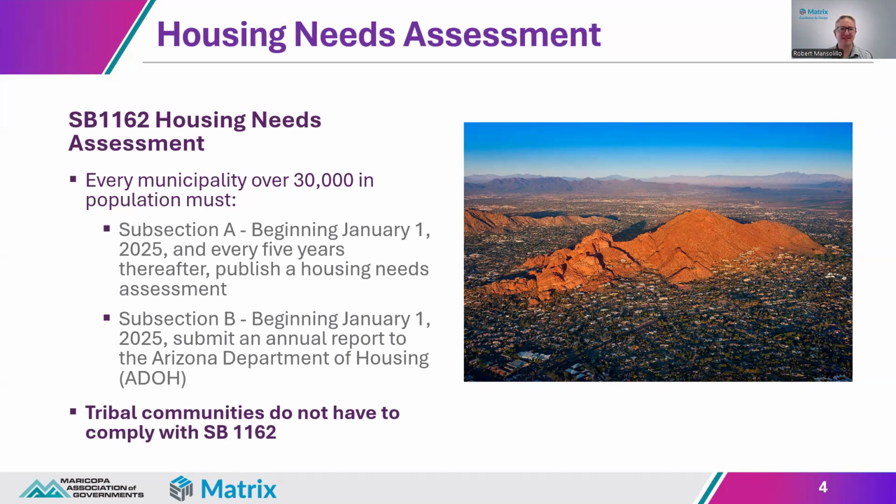In April, the governor signed a bill, Senate Bill 1162. And what this does is it requires municipalities over 30,000 to, beginning January 1st, 2025, so not that long from now, every 5 years, that jurisdiction must publish a housing needs assessment. And that's part A of this, that's subsection A. There's also a subsection B where same date, January 1st, 2025, is an annual report to the Arizona Department of Housing.